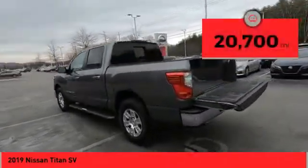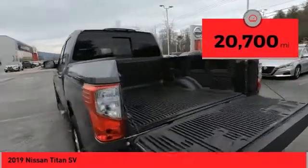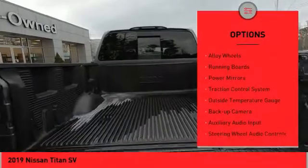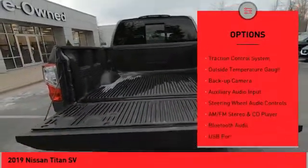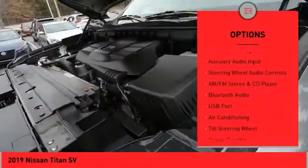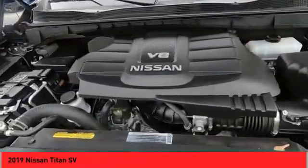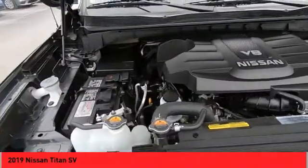This vehicle has less than 25,000 miles. Here are some of this vehicle's great options: sliding rear window, bed liner, alloy wheels, running boards, power mirrors, traction control system, outside temperature gauge, backup camera, auxiliary audio input, steering wheel audio controls.